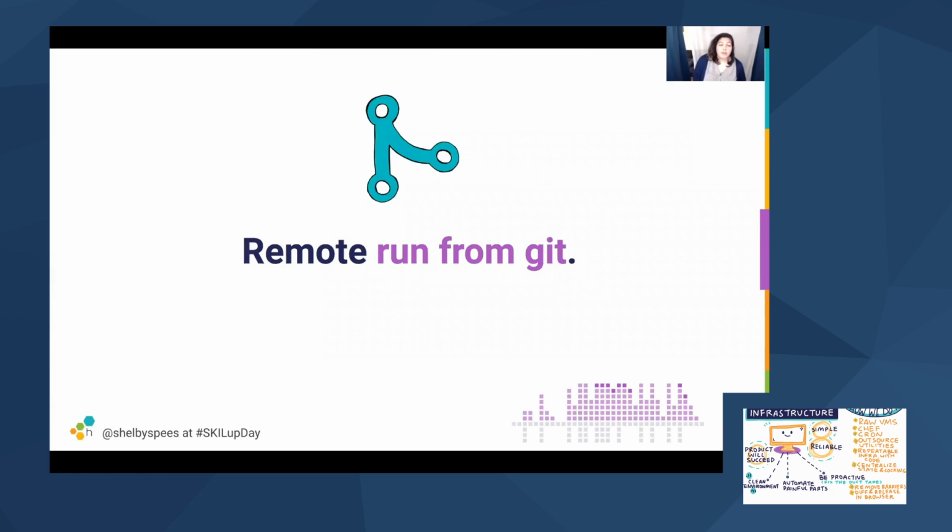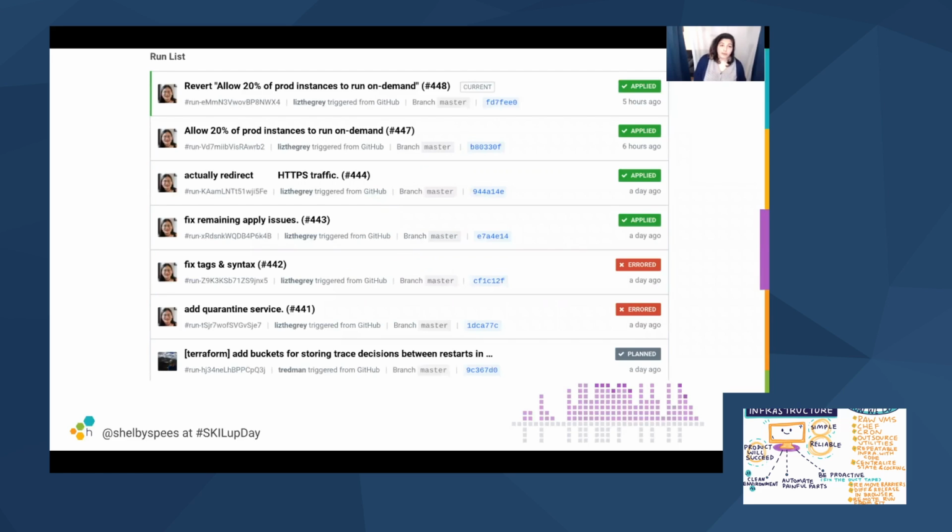We also automatically sync our configurations in AWS with the head of our main branch in our Git repo. That way, we don't have to worry about infrastructure config diff or drift over time. Changes only happen in GitHub.